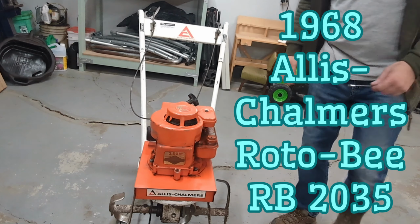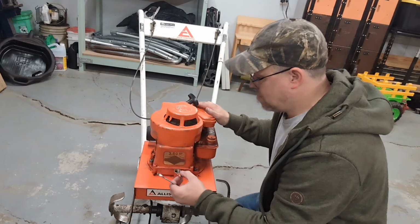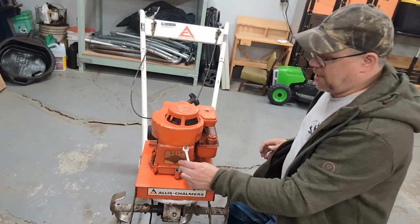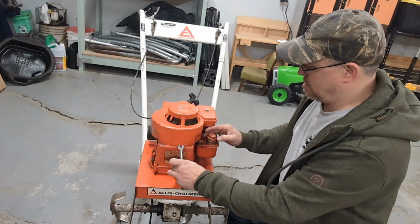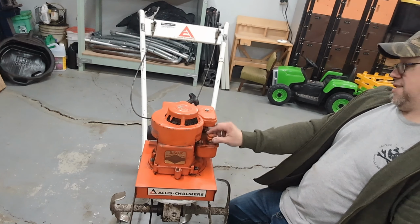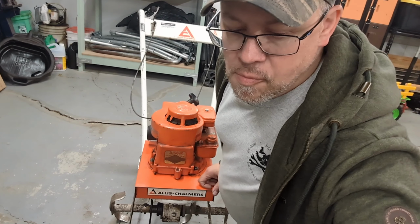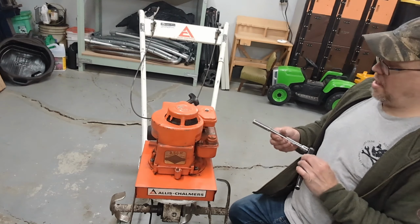That's better. I'm not surprised there's no oil in it. The county asks us to drain the oil and gas out of them before we put them out. Oh, that's so shiny inside. Oh, that's nice. That never happens. It's not the right size. But I think that is.